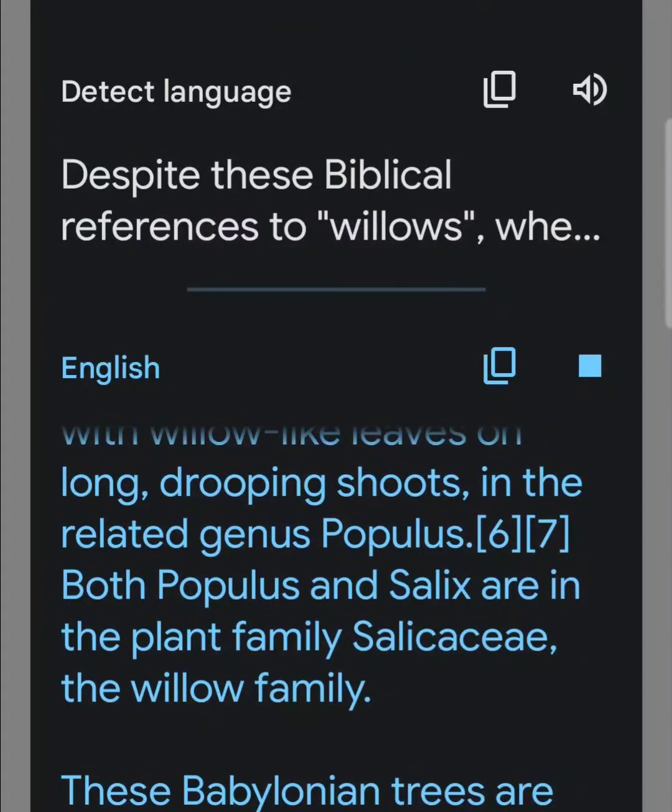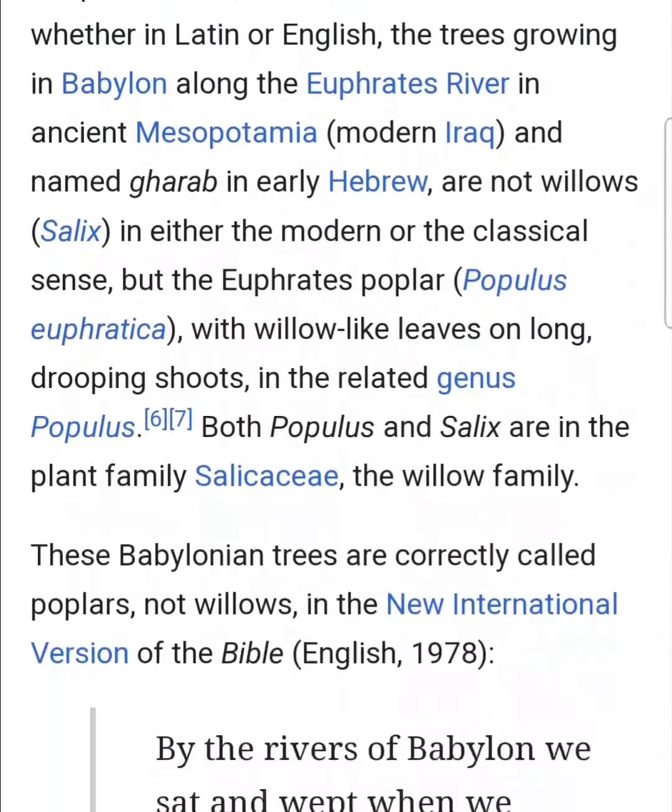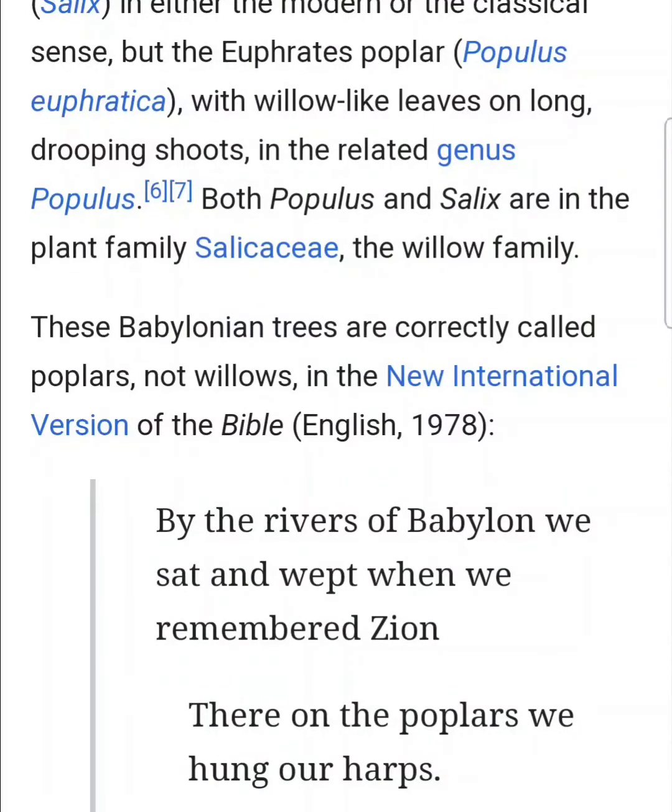The willow family. These Babylonian trees are correctly called poplars, not willows, in the New International Version of the Bible, English, 1978. I wonder what eSword says. I can't use eSword. It won't let me because I have an Android, and I don't have my own personal laptop or desktop, so it'll be interesting to find out what eSword has for that translation. But I still think they're just trying to cover, so it throws you off the trail of where Babylon really is. That's all that sounds like.